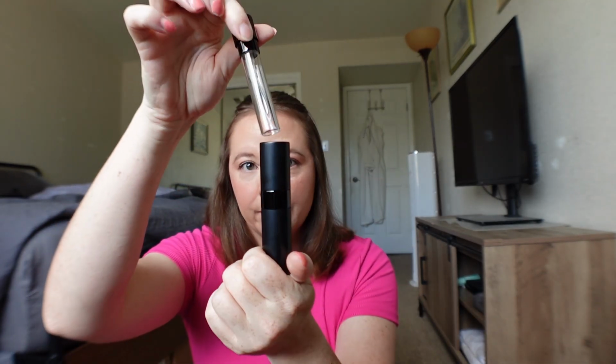And then I got these refillable containers for perfume, and I just realized that if you know what Scentbird is, they use these same exact containers, and you can reuse those containers. They're like identical to this.